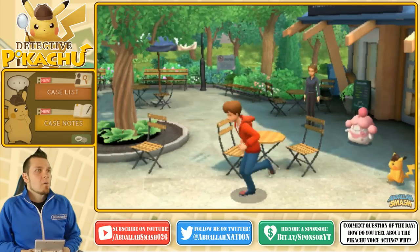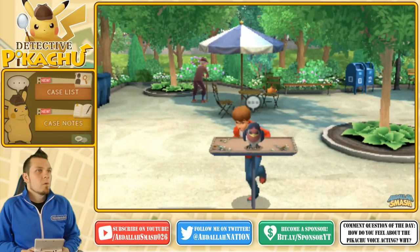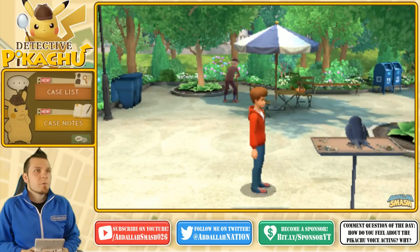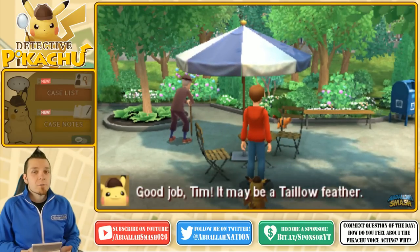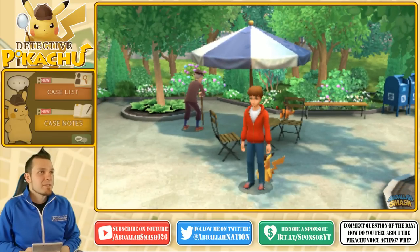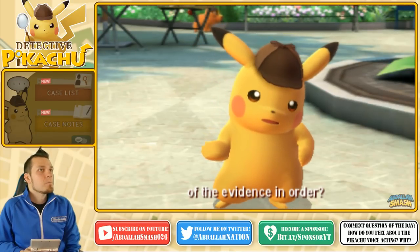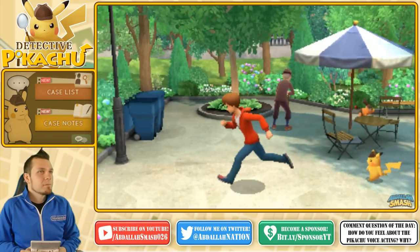Okay, so how are we going to find a feather? No feather there. Yo, get out of here, fly away. Do I have to wait until he flies in order to get his feather? What are we doing here? Oh, okay, so we just found one right there. All right, great. I'm just pressing the A button and we found a Talo feather. Excellent. Maybe now is a good time to get all the evidence in order? Is it? Okay, maybe.